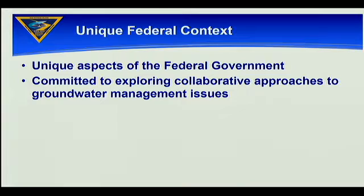Recognizing the importance of water and groundwater to military sustainability, resiliency, and compatibility, we have an interest in staying engaged with the development of the groundwater sustainability plan. A letter to the Fox Canyon Groundwater Management Agency dated May 17th, so brand new, you may not have actually seen it yet, from the Department of Defense Regional Environmental Coordinator, outlines the unique aspects of the federal government and its ability and limits to be regulated by local government and pay certain charges, including the groundwater extraction fee. However, we are committed to exploring collaborative approaches and to work through any groundwater management issues.